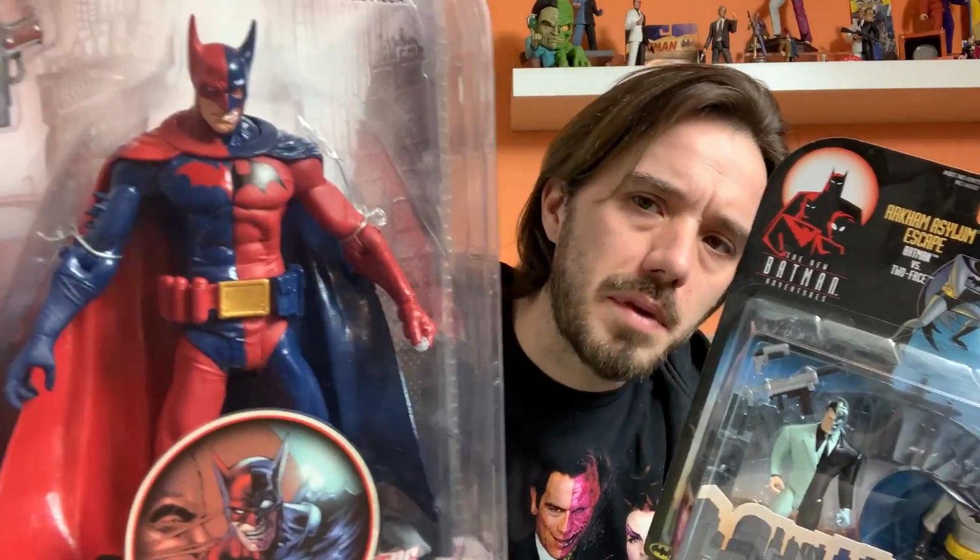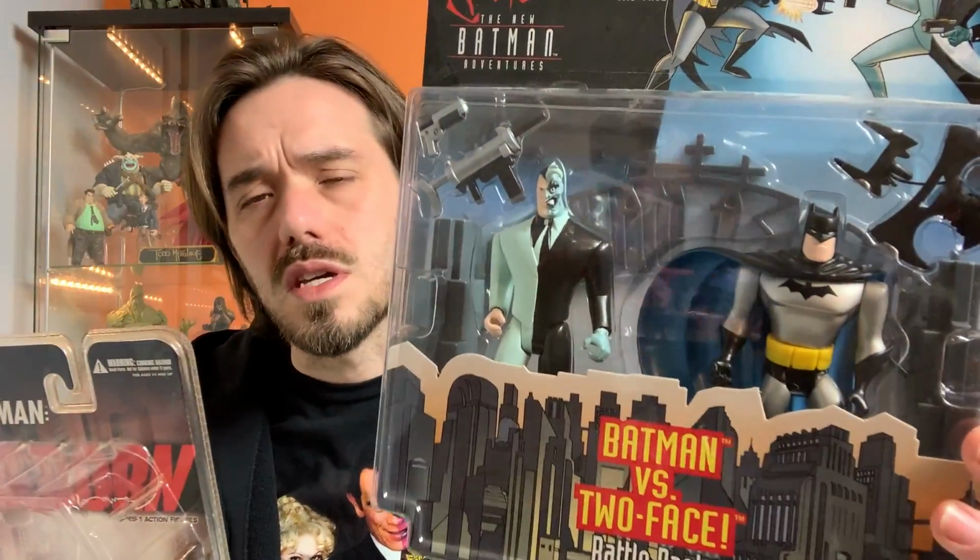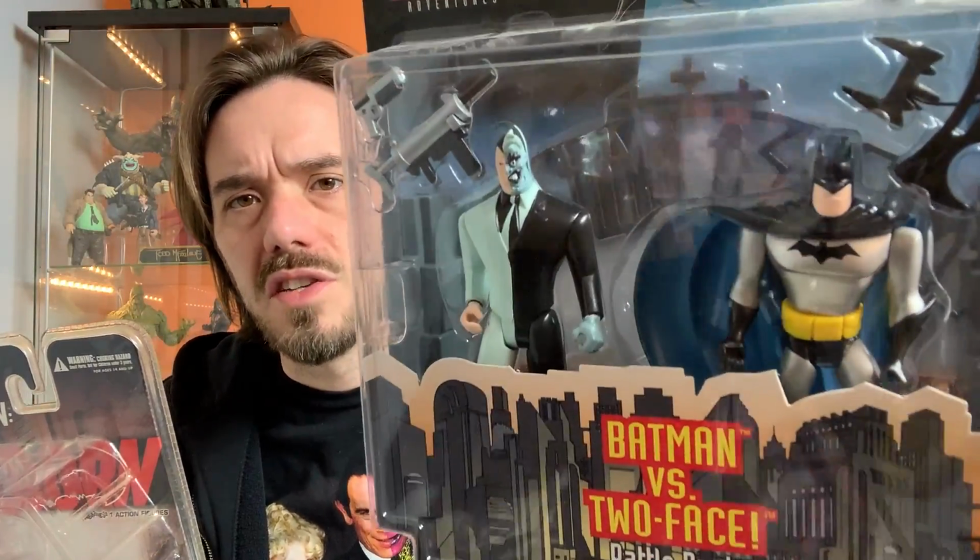Now, on to the poll results. It was a really close race the entire time. And again, you were voting to decide which one of these we would open: the Batman Reborn Two-Face, or the Batman vs. Two-Face Arkham Asylum Battle Pack from the animated series. With 55% of the votes, the winner was Batman Reborn Two-Face. But again, it was a really close race.